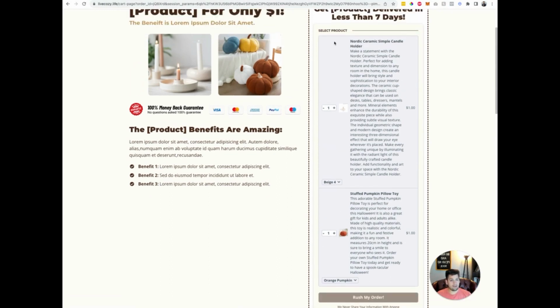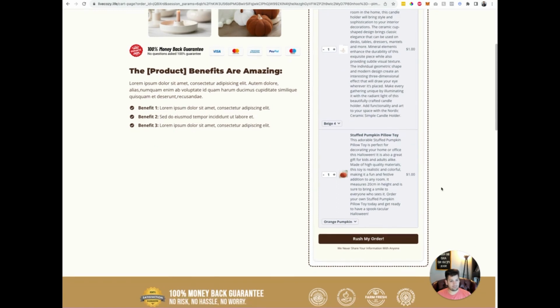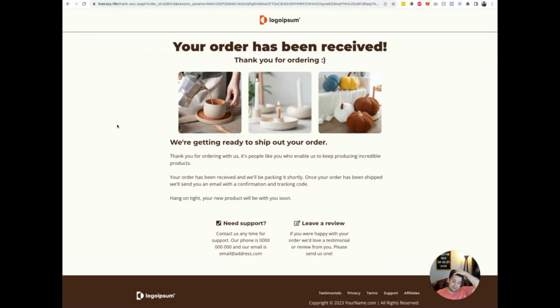So we're going to buy the Nordic ceramic candle holder, and we're also going to buy the stuffed pumpkin pillow toy. And yes, rush my order. These drop shipping products that come out of China take 10 days to actually get to your house. Rush it. Cool. Order's been received. Thank you for ordering. We bought the ceramic mug, and because ClickFunnels recognized that I bought the mug, I got offered the deal to get the candle holder and the pumpkins, and now all those products are on their way out to my door. And that is the store and cart funnels. Store funnels.